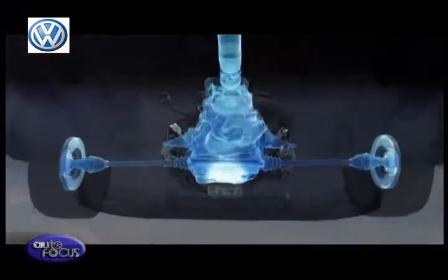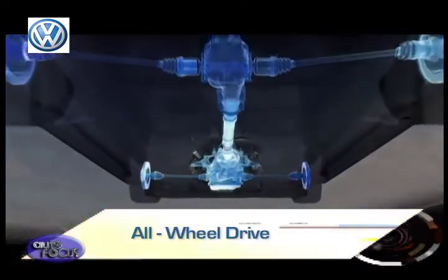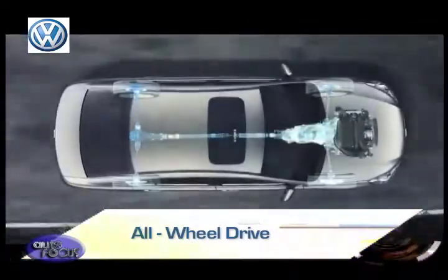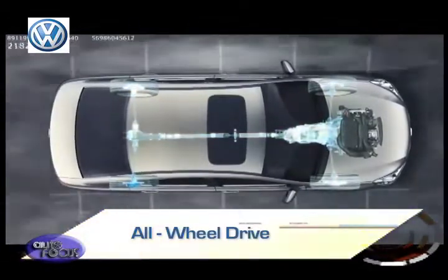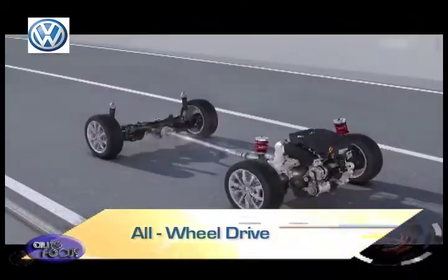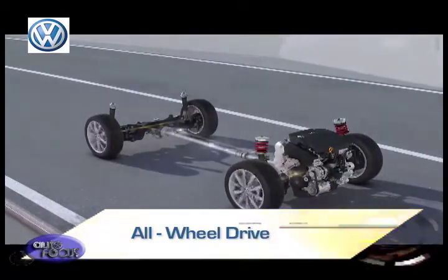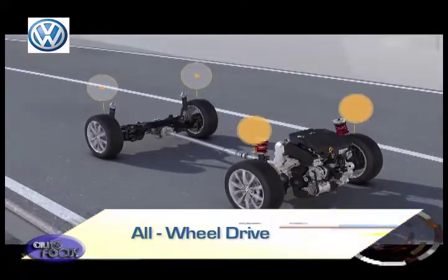The full-time four-wheel drive is also called the all-wheel drive. The system is entirely automatic, requiring no driver intervention. It delivers all of the engine's power to one pair of wheels, usually the front, until it loses traction. When this happens, the system shifts power to the other set of wheels until the car regains traction. Instead of delivering power simultaneously to both the front and the back, if only the rear wheels have traction, then it transfers the majority of the power to the back where it's needed the most.